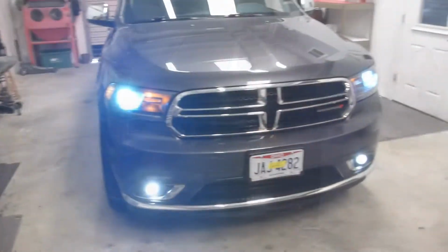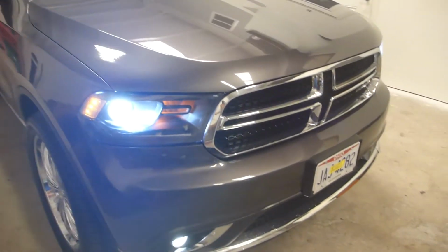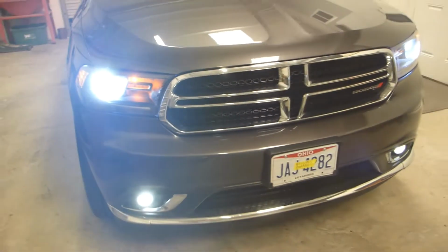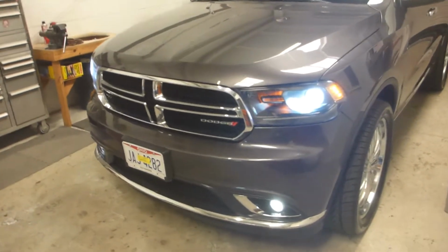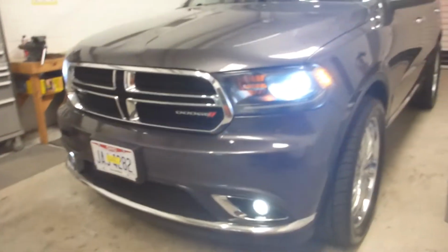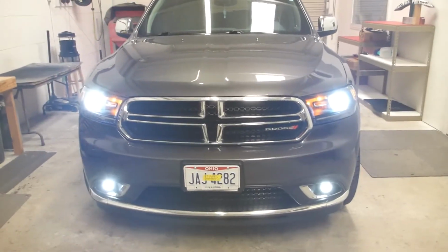I guess the final feature really worth mentioning on this particular setup is that we have amazing headlight output. This is not just a show truck as far as lighting is concerned. This is still a very functional, very useful output. Running 50 watt ballasts on this bad boy and 6500 Kelvin bulbs, we're going to get a pure white output, very high intensity, beautiful cutoff, as well as running the Morimoto 2-stroke LED bulbs down in the fog lights, which will just give you a nice little supplementary bright pure white output. So that's very, very nice.